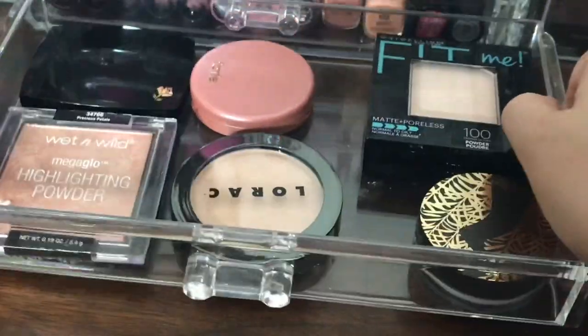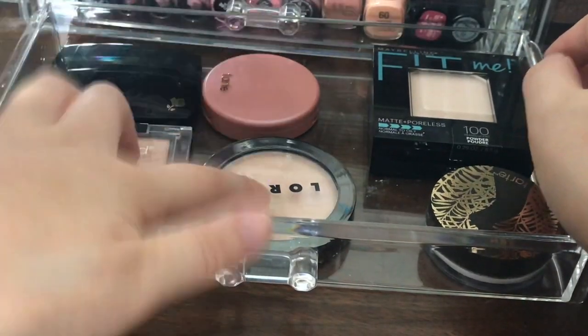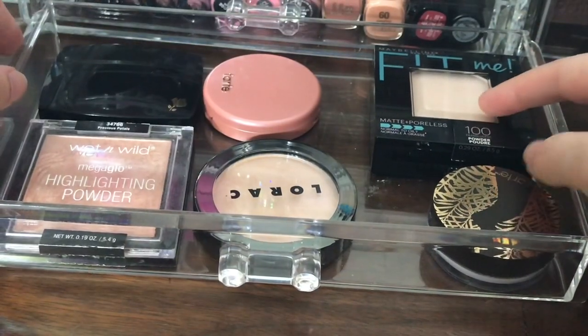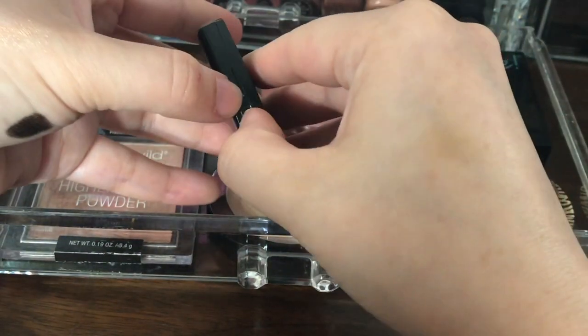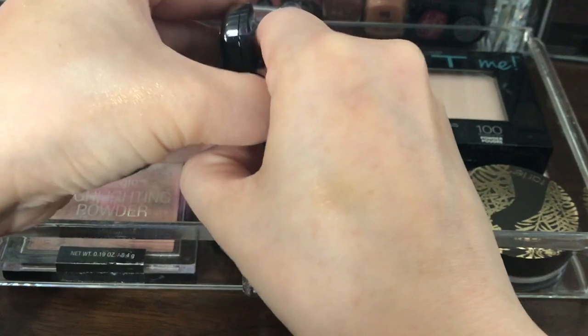Next in this drawer I have all my powders. I have my blushes, highlighters, and face powders. I have the Lancome, I was gonna say L'Oreal, but the Lancome Blush Subtil in the Plum.